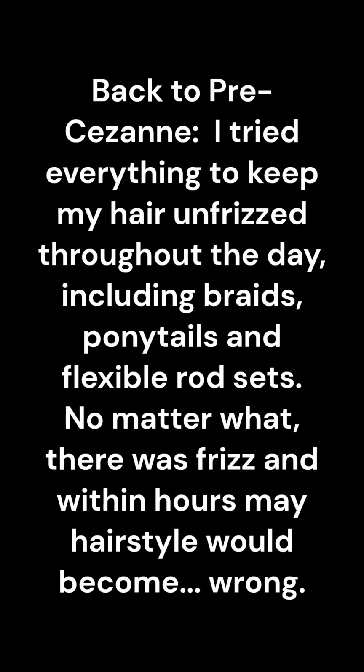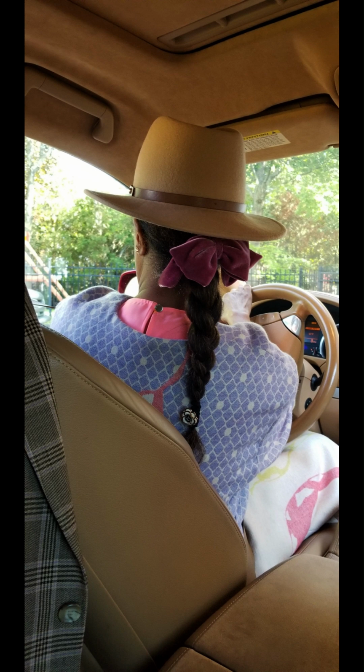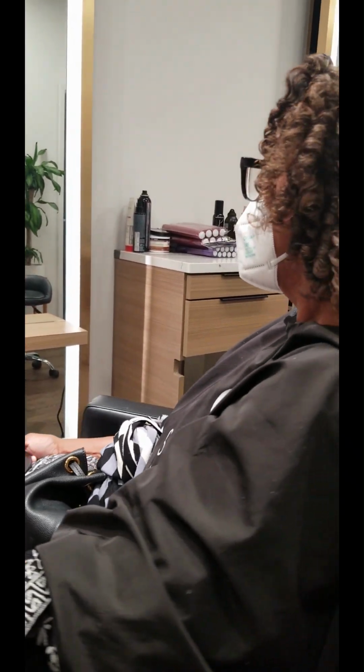So back to my pre-Cezanne state. I tried everything to keep my hair unfrizzed, including braids, ponytails, flexi rods. No matter what, there was frizz within a half hour, whether I left the house or not. Here are my French braids. There, I've done a ponytail and braided it and put a bobble on the end to keep some of the length. This is a flexi rod set, professionally done. And as you're going to see, it was fabulous while I was in the salon. But my hair just frizzed. And these are all pictures and videos of my hair without relaxer.